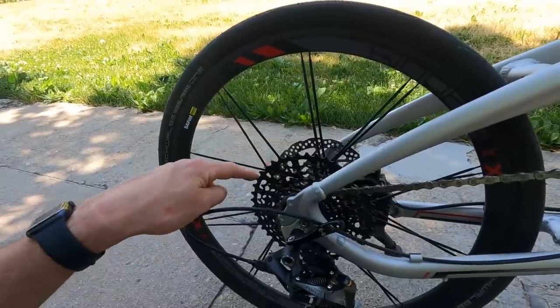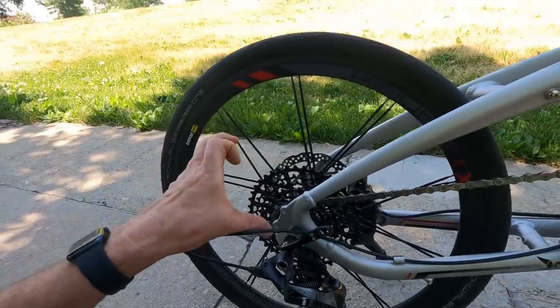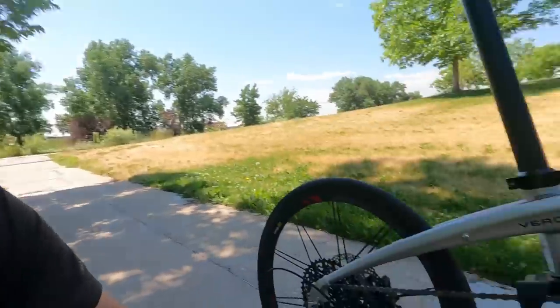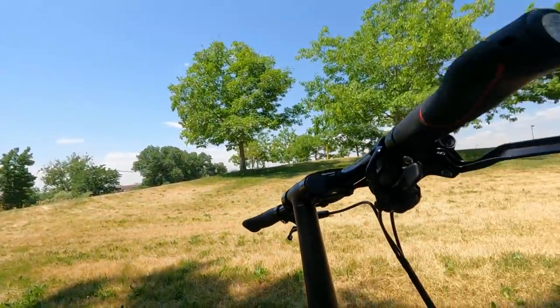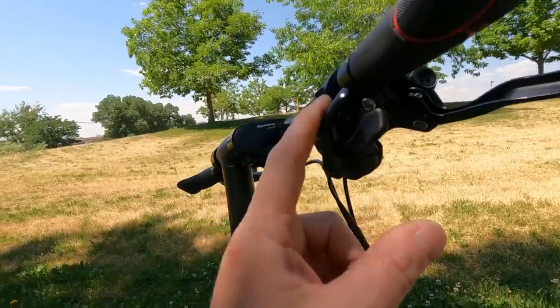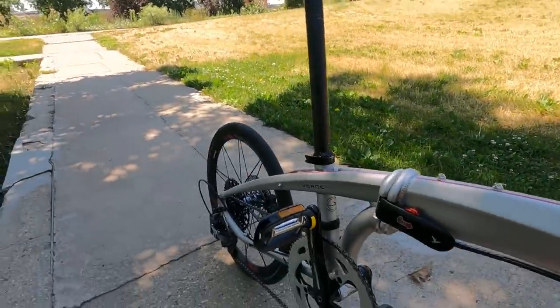I think this is like a 42 tooth to 10 tooth. That's a wide range rear cassette. That means that this bike can climb like a boss, and it can also go fast with that 10 to 60. That's a fast freaking gear ratio. It basically has a trigger shifter system. You push this to shift, push this to downshift, and it is extremely quick.